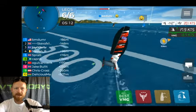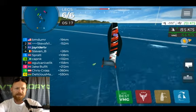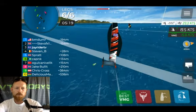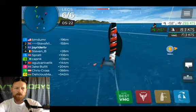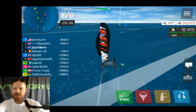Getting the jibe in, and we're back up to speed pretty quickly. The team on this boat are pretty nifty. So we're getting a bit of a knock. That's what we want, a bit of a lift there. Not what we want. Yeah, I don't think there's any chance of catching these guys.